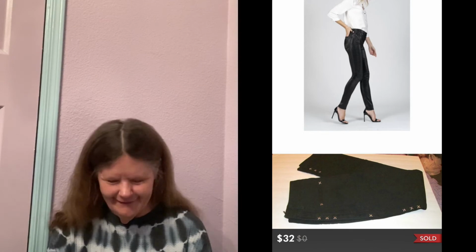Oh, it's my party jeans, in a size 4. These had studs down the side. They were amazing. And I think this brand was sold at Revolve, so I started it out at like $100. I think it was down to $50. I sent out an offer to watchers for $32 with discounted shipping, and someone accepted.